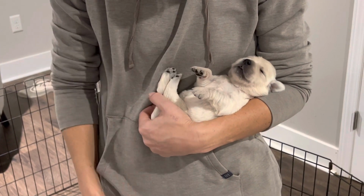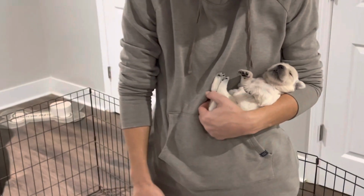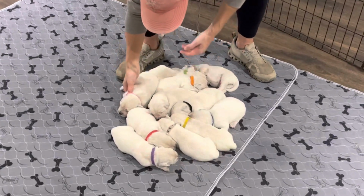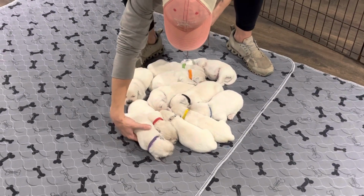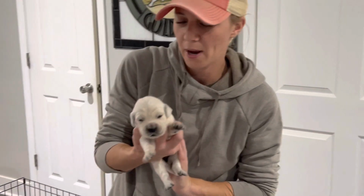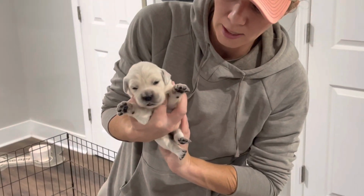Look at that, right to sleep. So that's Miss Pink. Next in size, we have Miss Purple. Miss Purple is 1.82. Yes, ma'am.